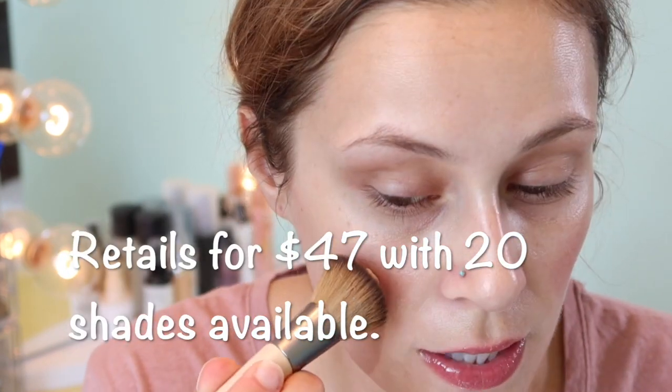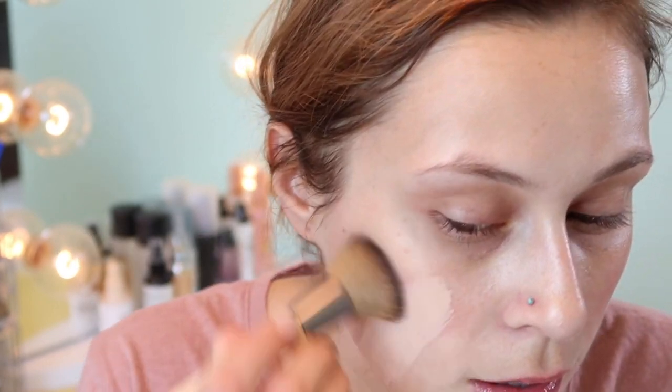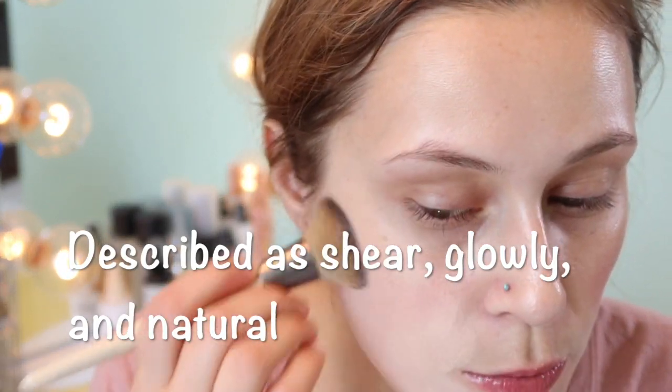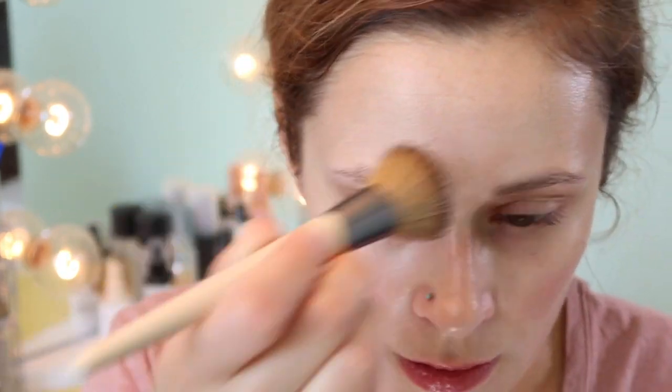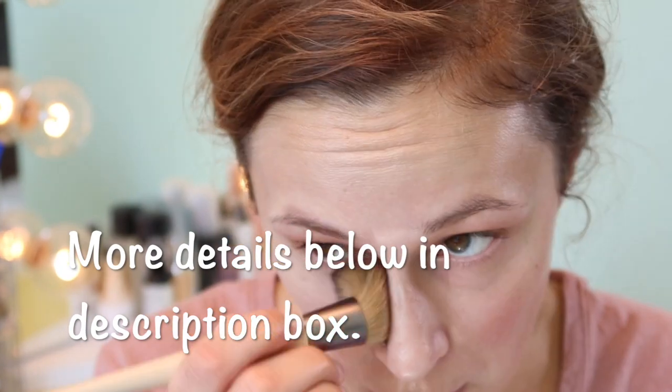So we'll just start on this side. That was a lot. Let me put some on the back of my hand. Alright, so I'm going to do it kind of thick with a brush, and then we'll smooth it in with the sponge. The color isn't perfect, but it's not awful either.